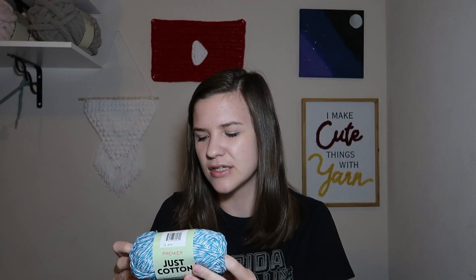When I was doing my ranking, I was looking through my stash and thinking about different cotton yarns that I like. One of the ones that came to mind was the Premier Just Cotton, because it's one of the basic cottons, I feel like, and you can get it at Dollar Tree, so it is pretty easily accessible. But this is my runner-up because it's not actually 100% cotton, you guys, and I literally just realized this. It is only 85% cotton and 15% polyester, so I am trying to stick to 100% cotton for this video, so that's why this is just my runner-up.